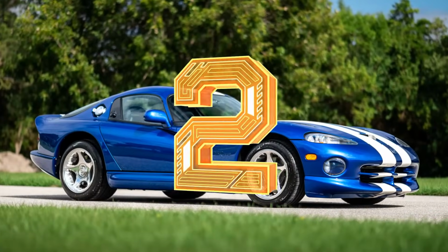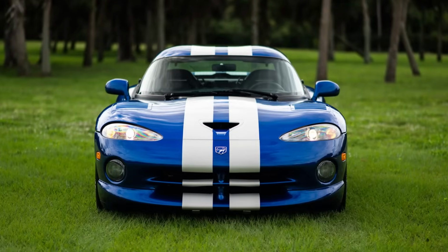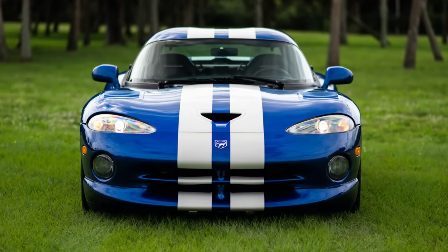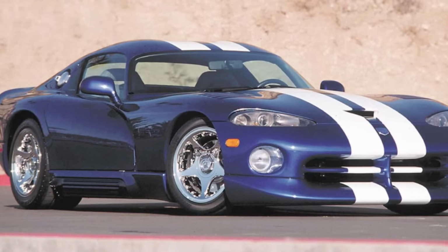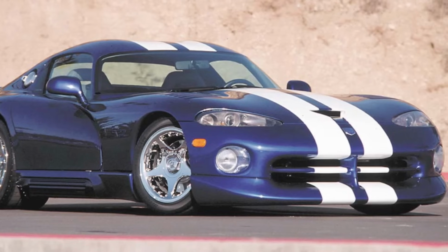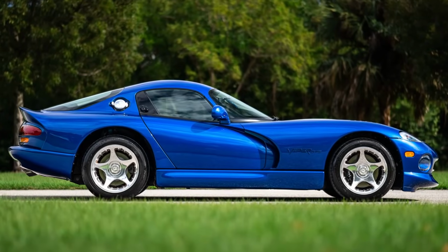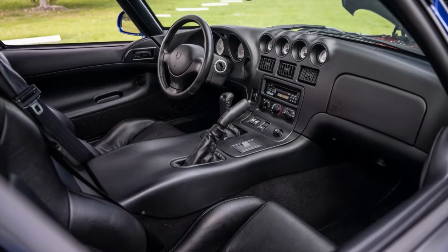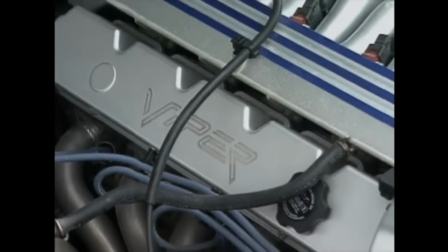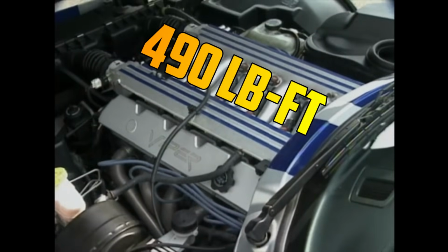Number 2. The 1997 Dodge Viper GTS was a sports car that marked the debut of the second generation of the Viper line. It was inspired by the GTS concept that was shown in 1993 and received much attention from the public. Unlike the previous Vipers, the GTS had a coupe body style, air conditioning, airbags, a CD player, and power windows. It also had a more robust and lighter engine with 450 horsepower and 490 pound-feet of torque.